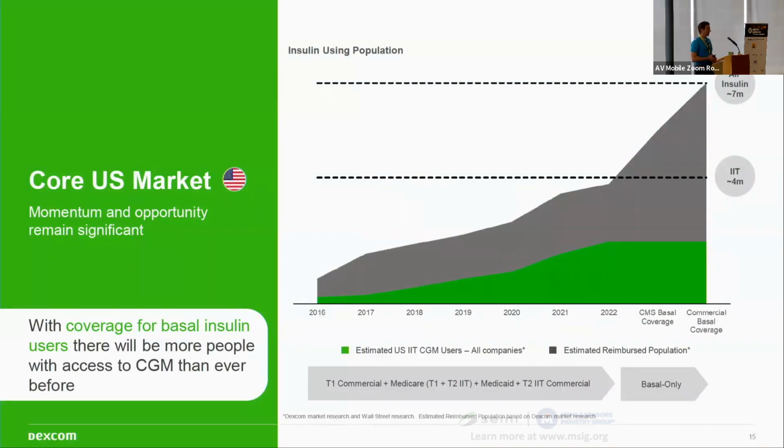Now, one of the remarkable things that has happened just a couple months ago is a new CMS ruling. Traditionally CGM was only reimbursed for patients who were intensively insulin managed, those who would inject themselves multiple times a day or would wear an insulin pump. What CMS did is they opened up reimbursement to anyone on insulin. So those who might inject once a day or once a week, those who are on basal insulin, effectively doubled our addressable market overnight. So we expect continued growth because of this new ruling and expanded reimbursement for CGM.